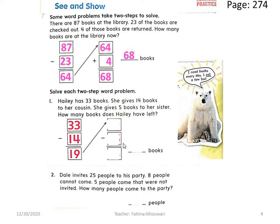Let's complete the next step. She gives 5 books to her sister. So we know now we have to subtract again. Subtract 5 from 19. So 19 minus 5 equals 14. Great job, grade 2. So Hailey has 14 books left.